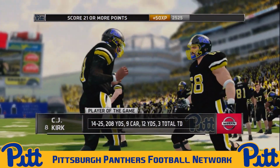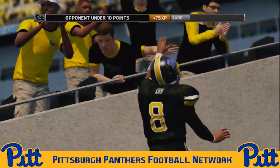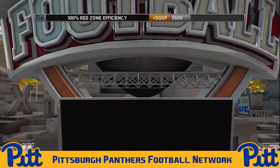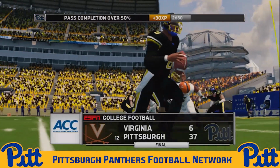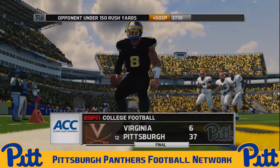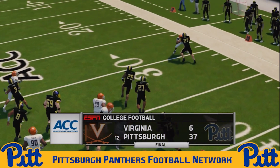Great game. CJ Kirk, 3-touchdown performance. He didn't have to do too much. 208 passing. Didn't have to carry the Pitt offense. The running game was fantastic. Davion Reynolds and Todd Sibley both going for 100-yard days on the ground. Sibley 109 yards, Reynolds 104, and it was a comprehensive victory for the Panthers. 37-6 here, putting on the Steel City uniforms, with another big victory.